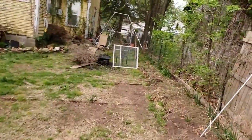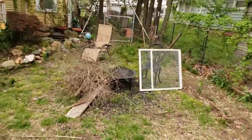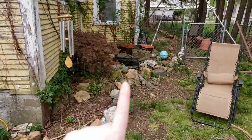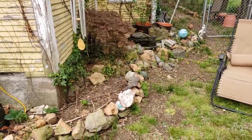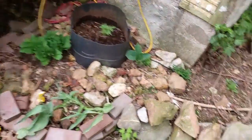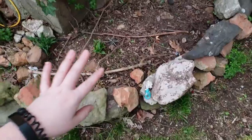Now coming around here back over to our hammock stand and burn area, I definitely need to repair some of the rocks where the chickens have been just scratching them up and everything. Like they really decimated a lot of stuff over the winter. But we have some hostas and things coming up. I need to top off the dirt over here, but I want to put more heucheras in this bed.